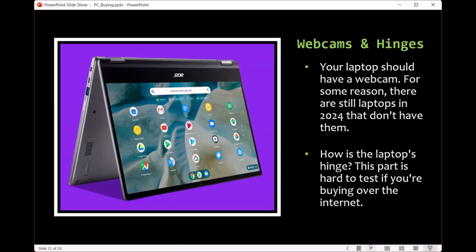Also want to check on webcams and what type of hinges. I don't think you're going to find a laptop that doesn't have a webcam in today's merchandise. They're out there, but most of them are going to come with a webcam. Even hinges are hard to test, but do you want one that's going to be a 360-degree hinge or 180? It's kind of a use case scenario here.